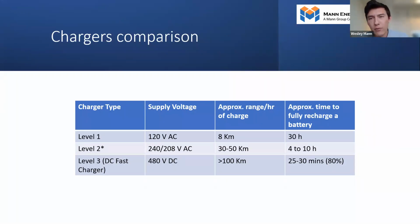And then level 3 chargers are your DC fast chargers. This is what you would see at a Tesla Supercharger station. It's not typically installed very frequently in multi-residential buildings, and the reason is just that the electrical load demand is really high. We're talking about 120 kilowatts plus, so most buildings don't have the capacity to handle those. So we would typically recommend level 2 chargers for most applications.